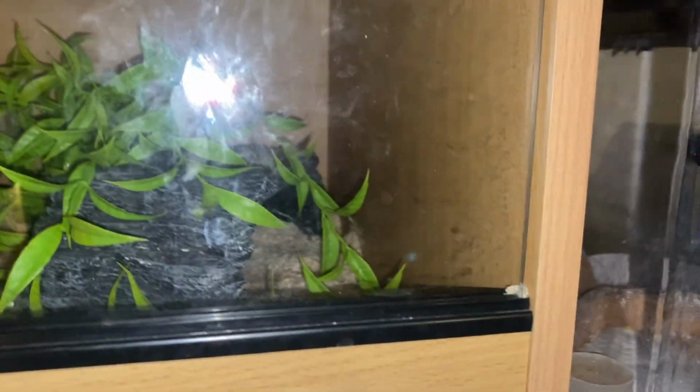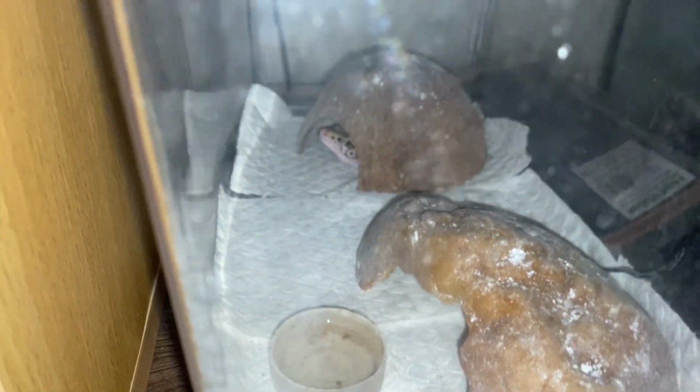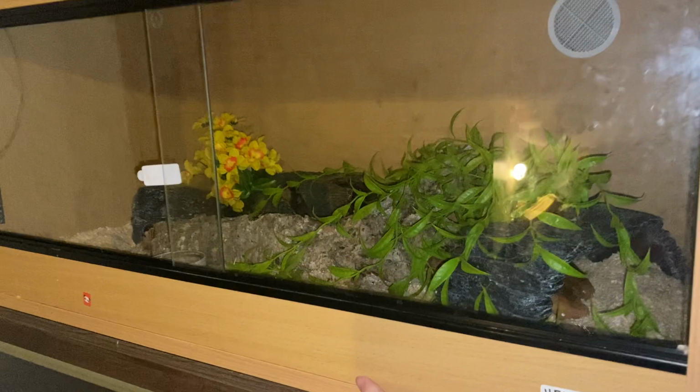Next along is Blue. Now Blue is in a temporary vivarium at the minute. So let's see if we can see from the top. You can see he's got a coconut hide, another hide, some mealworms that he hasn't eaten because he's gone off them because it's winter. He's cleaned up all his crickets. He is an eclipsed leopard gecko, so he's just a nice looking leopard gecko. He was blue when we bought him, hence the name. He's started to go orangey yellow colour now.